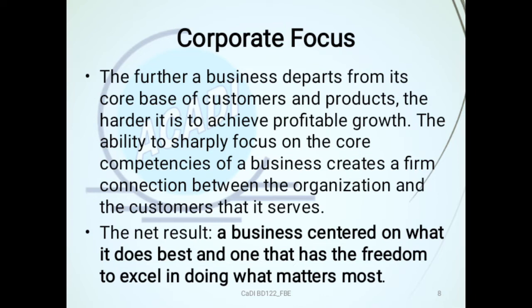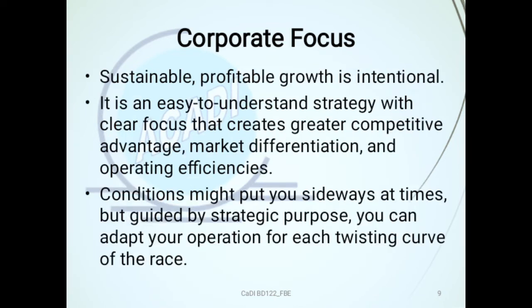The net result: a business centered on what it does best and one that has the freedom to excel in doing what matters most. Sustainable, profitable growth is intentional. It is an easy-to-understand strategy with clear focus that creates greater competitive advantage, market differentiation, and operating efficiencies. Conditions might put you sideways at times, but guided by strategic purpose, you can adapt your operations for each twisting curve of the race.